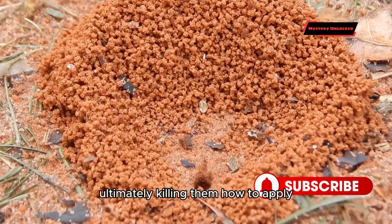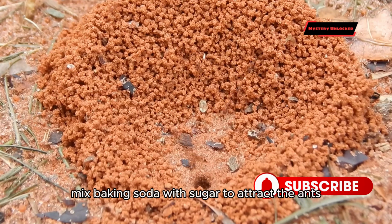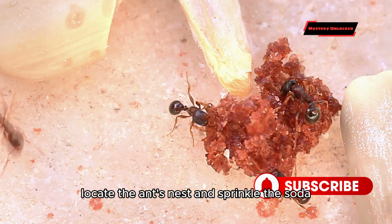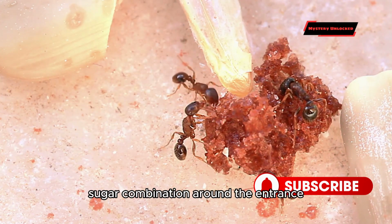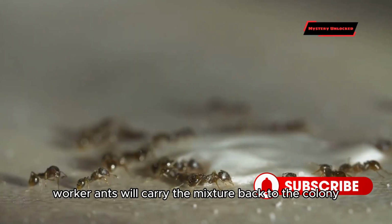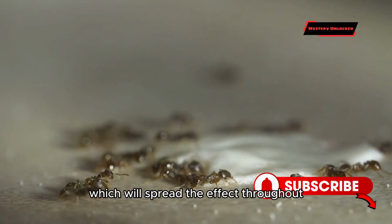How to apply: mix baking soda with sugar to attract the ants. Once you've created the mixture, locate the ant's nest and sprinkle the soda-sugar combination around the entrance. Worker ants will carry the mixture back to the colony, which will spread the effect throughout.